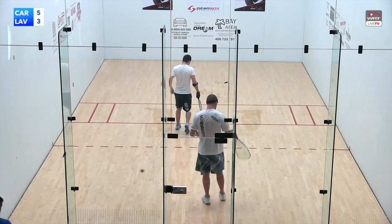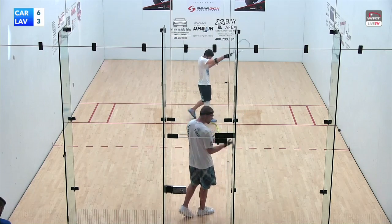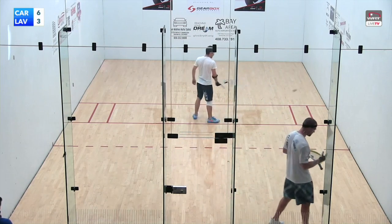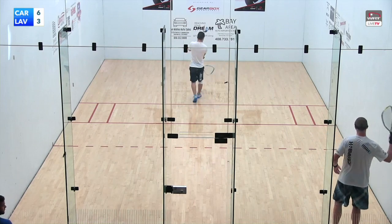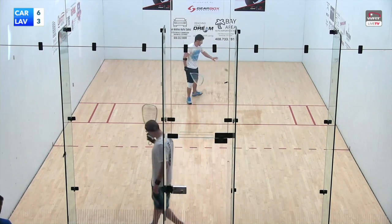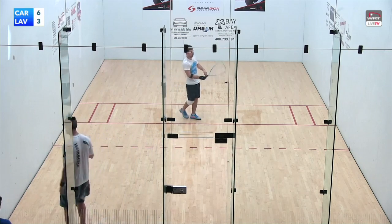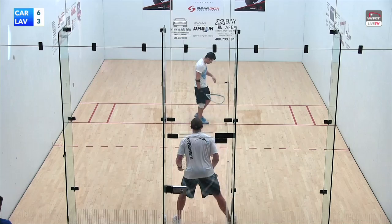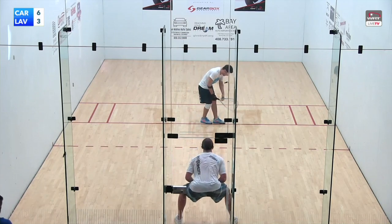Point. And another point for Cardona. Oh, wow. Big skipping by Danny. I think he either rolls it out or skips it. 6-3. He needs to probably concentrate a little bit more, move his feet, and try to be more consistent. He already has 4 unforced errors in his forehand and 5 in his backhand.